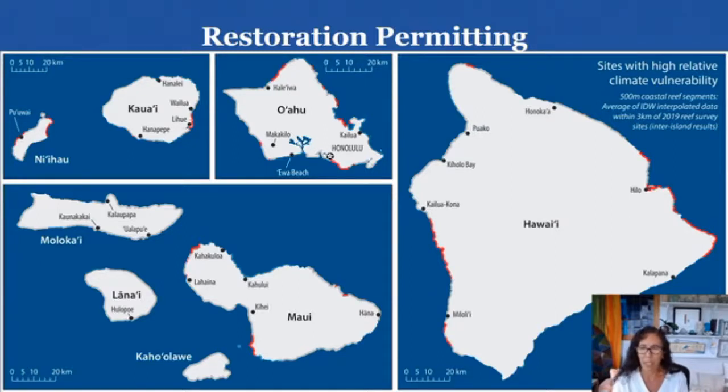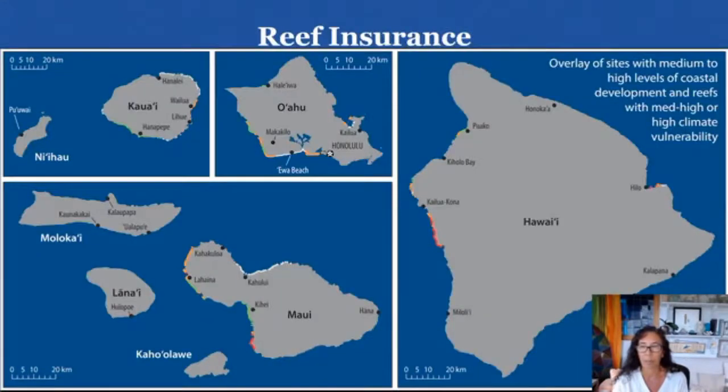This isn't something that was on our radar when we started this project, but because this is a robust approach, it has many different applications. One of those possible applications may be in helping to identify areas that could be candidates for reef insurance, which is a relatively new tool for securing funds to repair reefs after a natural disaster, such as a hurricane.